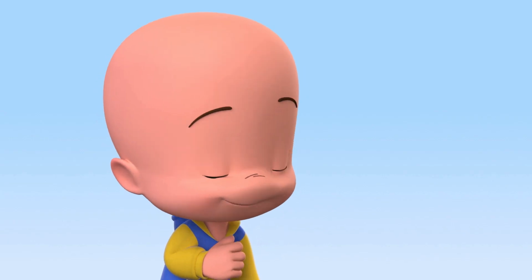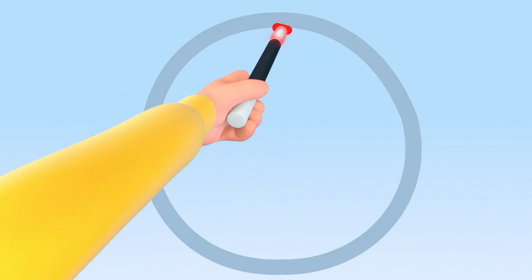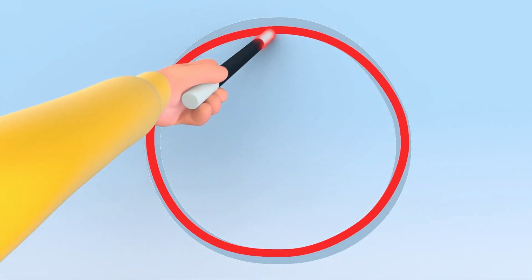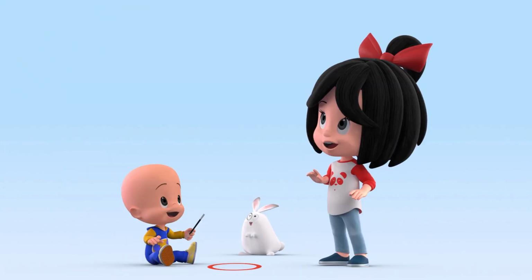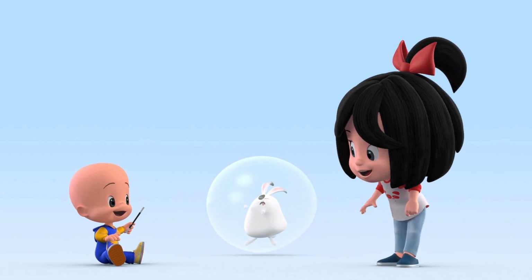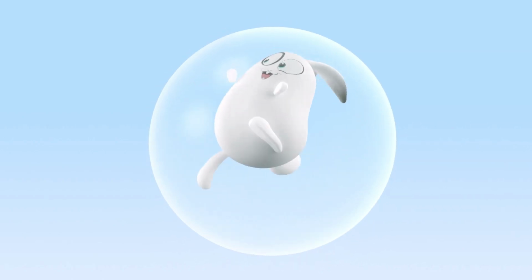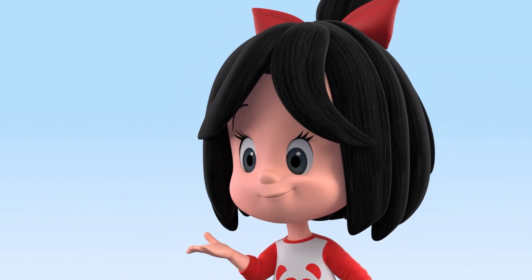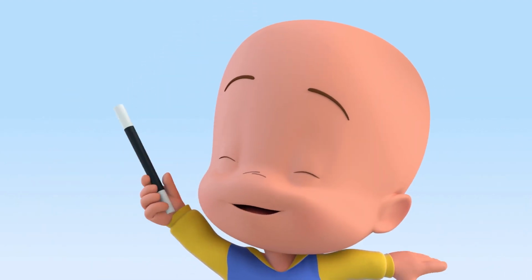Shall we continue with the shapes? This is a circle. Now you, Cuquin. Try again, Cuquin. Great, circle. It's a circle.